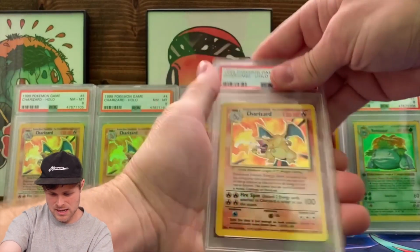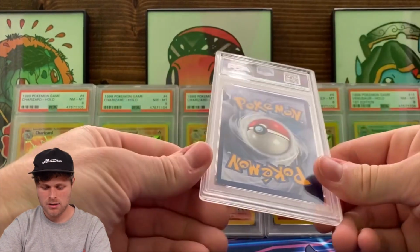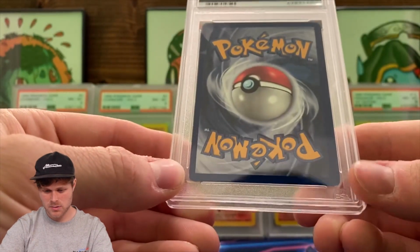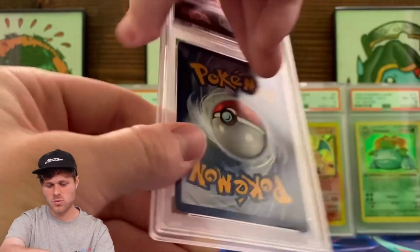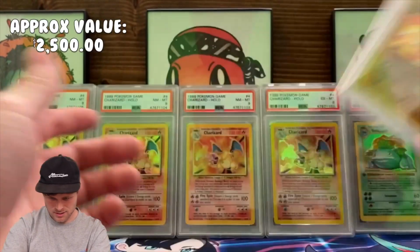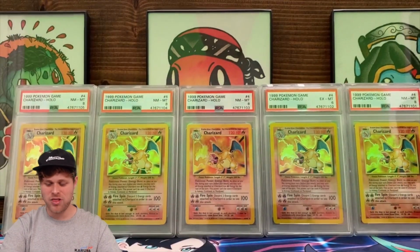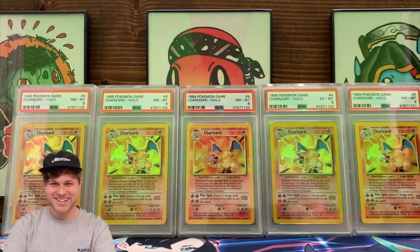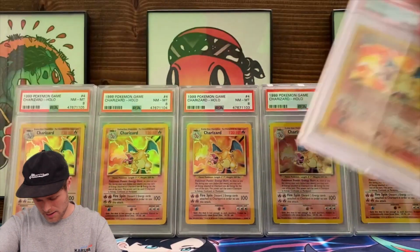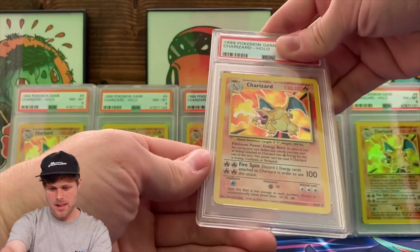Here is another one that's a little off to the right, a little high as well. A little whitening down on this corner. Same with this one. A little up top as well. Maybe this one's like a 7. Oh no, another 8. So, can't complain. That's our 4th 8 out of our, look at this row of Charizards. That's unbelievable. Gonna have to dedicate a shelf in my case to just Charizards after this.